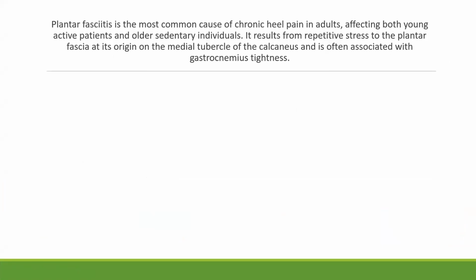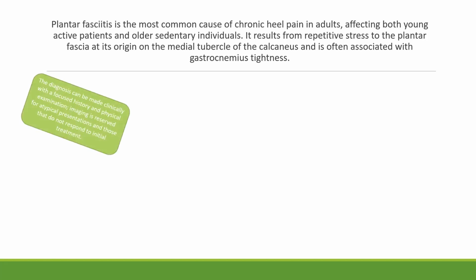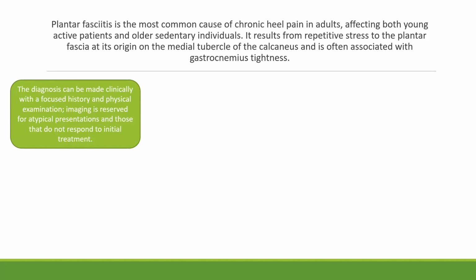So just a few words about plantar fasciitis. We know it's the most common cause of chronic heel pain in adults, affecting both young and active patients, but also older and sedentary individuals. It results from repetitive stress to the plantar fascia, and its origin on the medial tubercle of the calcaneus, and it's often associated with gastrocnemius tightness. But we know that the diagnosis can be made clinically with a focused history and physical examination. Imaging is reserved to atypical presentation and those that do not respond to initial treatment.